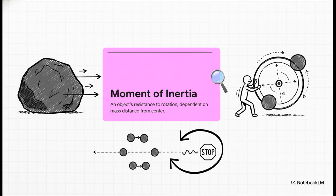Think about regular linear motion for a second, right? If you try to push a giant, heavy boulder, its mass resists your push. Well, moment of inertia is the exact same concept, but for spinning. It's the resistance to rotational motion. But, and here is the absolutely critical detail, it's not just about how much mass the object has. It's about exactly where that mass is located. The further the mass is distributed from the center axis of rotation, the larger the moment of inertia becomes, and the harder it is to get that object to start spinning.